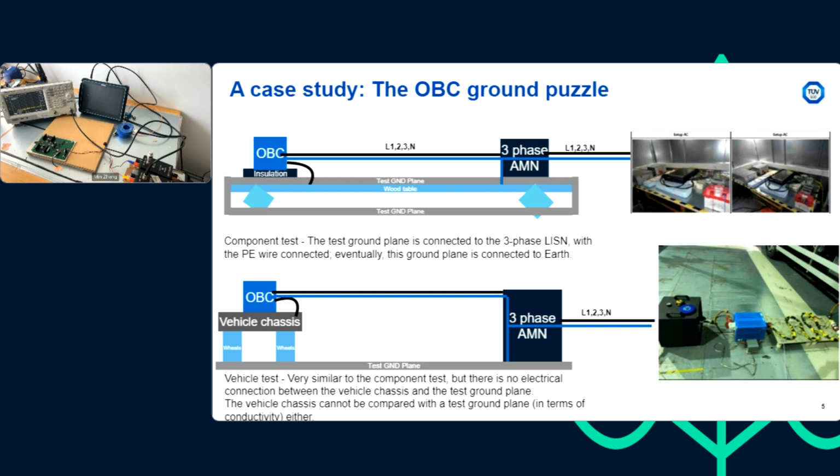So which I show here. This is a typical component level EMC setup where you have a test ground plane, an artificial mains network, or LISN, and then you connect the device to the LISN, and then you test it. But for an internal combustion engine vehicle, that test ground plane you're looking at here represents what?